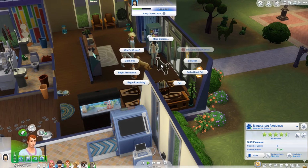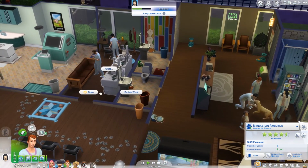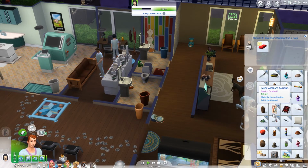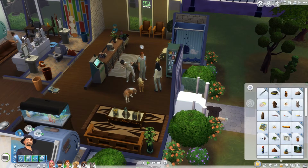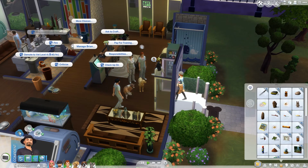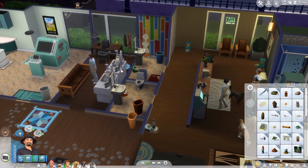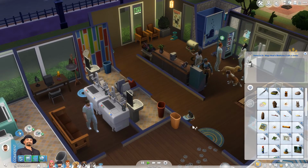So can we... Maybe we should just begin the procedure. I don't really want to because we don't have a lot of stuff. You look in here. Open. So there's the catnip-based calming agent. We've got 3 of those. So I guess that's all I had asked, and we'll put that there. Dawn, why don't you ask them to make some more things? Why don't you manage him and ask to craft surgery station, the belly rub, simulation gel, and you're busy watching TV, and there's nothing in that one.